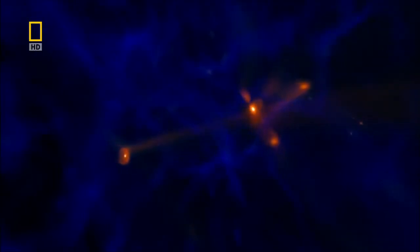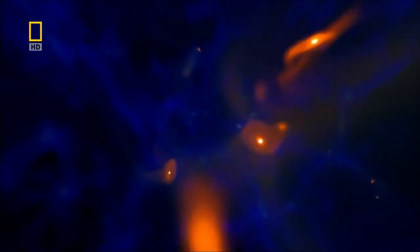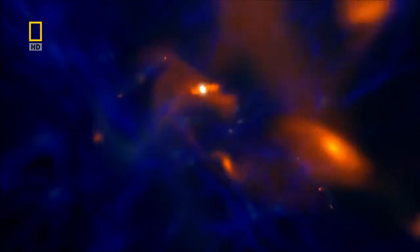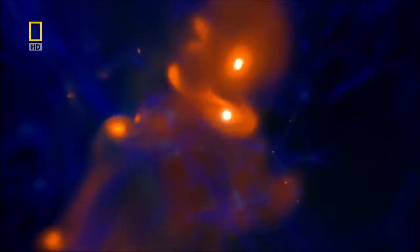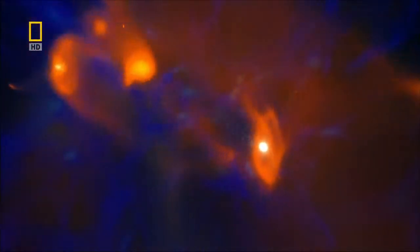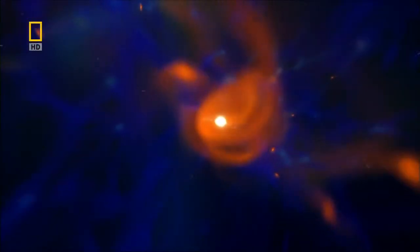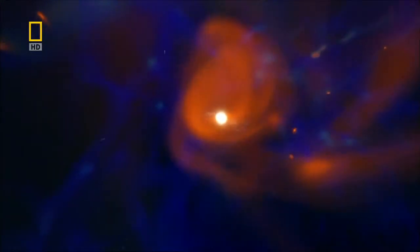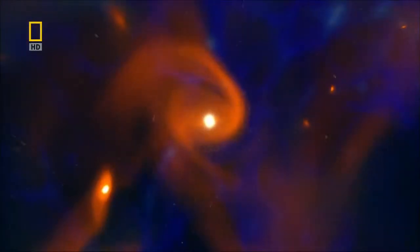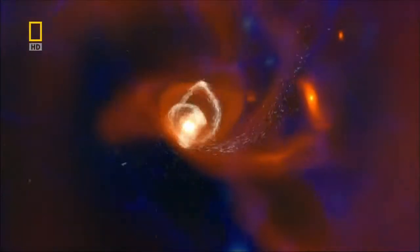This computer simulation shows how our Milky Way galaxy was born. It grew over billions of years from a swarm of smaller galaxies smashing together, merging. In a cosmic dance of death, the infant galaxies swirl around and orbit one another, gravity pulling them closer. If another galaxy comes too close, they will each feel each other's gravity. What started out as a stately ballet of stellar orbits moving around the center of their galaxy has now become this maelstrom.